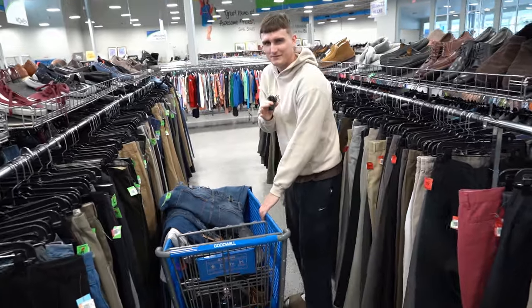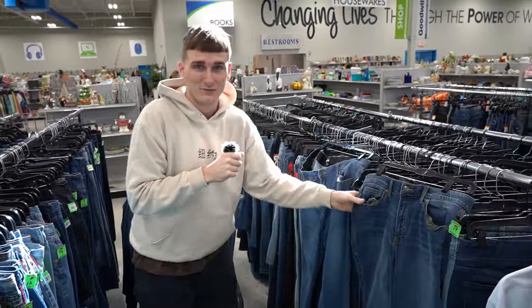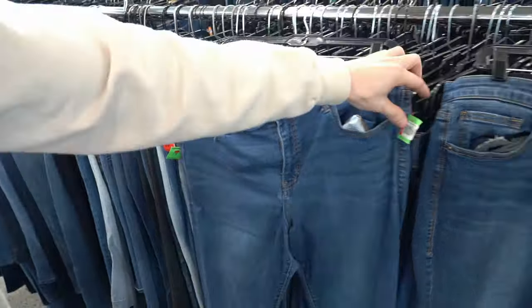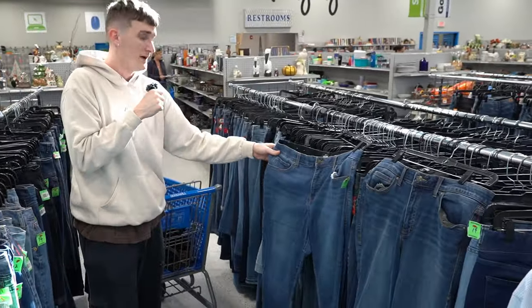I think I'm gonna try something different. We're gonna go try the women's section real quick. All right, so I'm rocking with only this and probably this out of the women's section. LuLaRoe, mark it down, size 34. How much are these? Oh my, bro, what? $5.99 for those, both pairs, scoop, and then we're gonna go check out.